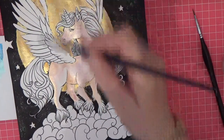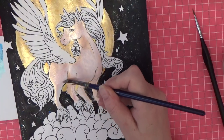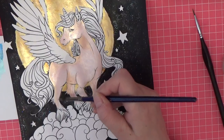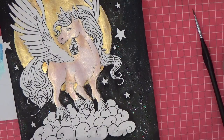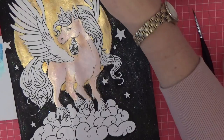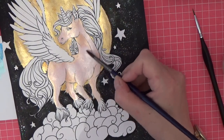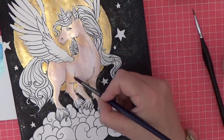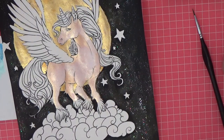So I'm just going to push those two colours together. There. How cute is that? A little bit more on this line here. There. And we can always go back over when it's dry if it's a bit streaky.